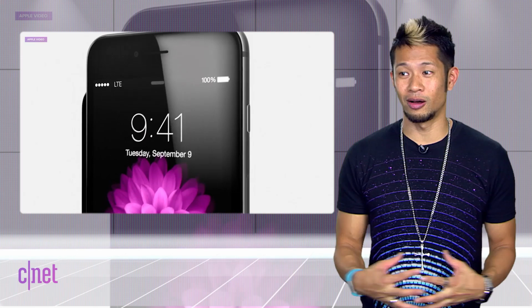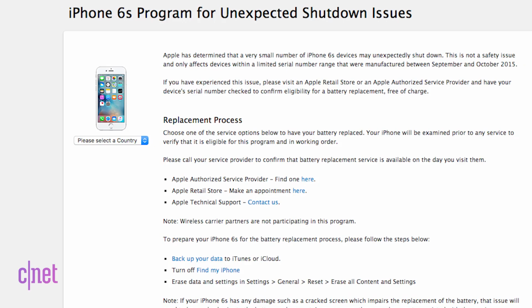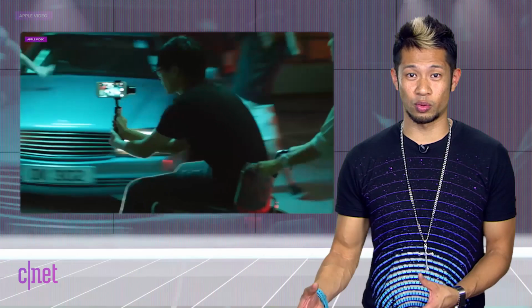And the Big A has also opened up another repair program for iPhone 6S users whose devices may be unexpectedly shutting down. It only affects certain devices manufactured between September and October of 2015. You'll need to contact Apple to see if your phone's serial number is within this range, but Apple will replace the battery of your device free of charge.